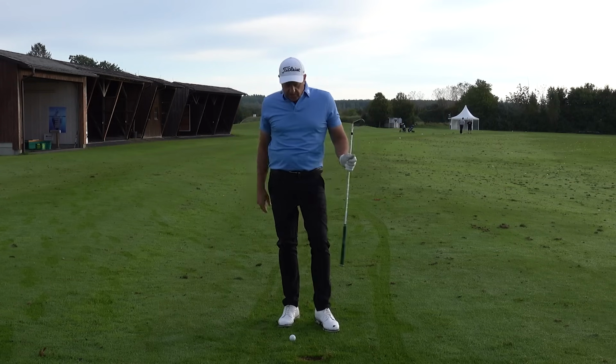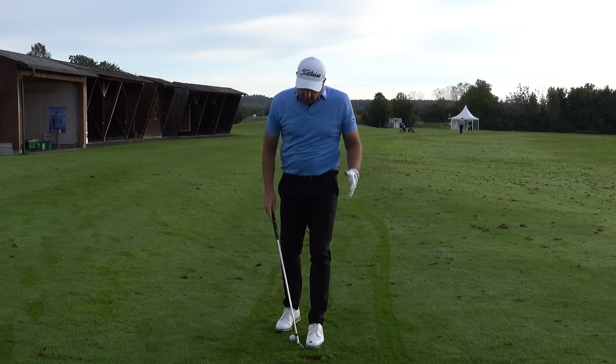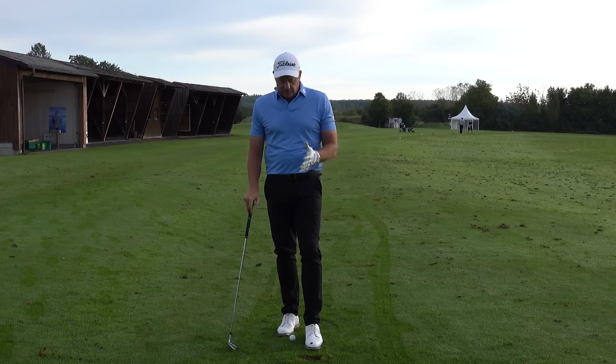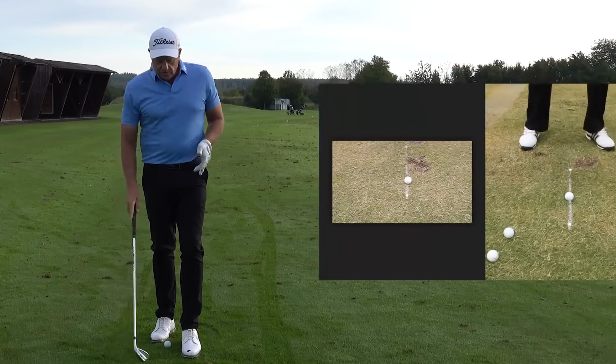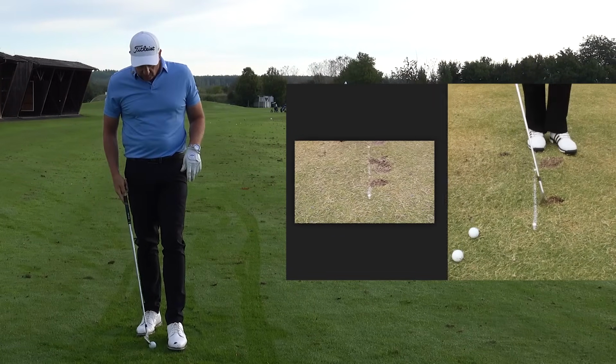So guys, is this the best drill that there is? It's one of the best, okay? And it's something that I use when I teach. Regardless of what skill level you're at, this is an awesome drill. You can use 2 golf balls, you can use 2 tees, you can scratch a line in the grass.